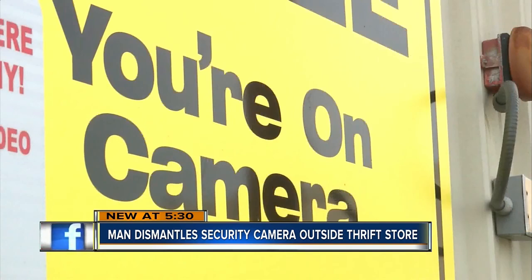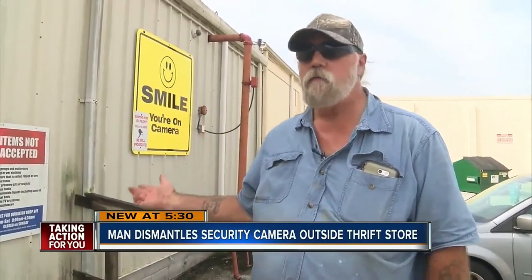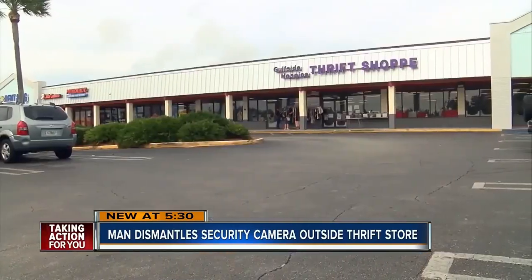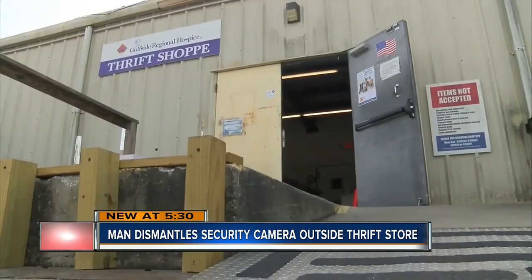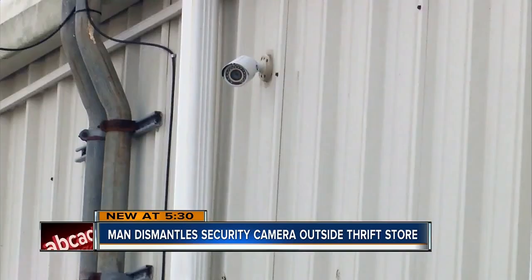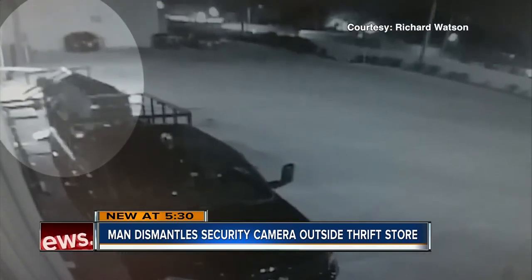It sounds pretty damn silly to me, because if you're going to go to that trouble, why wouldn't you look around? It's a 5-foot by 5-foot sign. Earlier this month, Rick Watson, the property maintenance man, was checking on the cameras he propped up behind Gulfside Hospice Thrift Store when he noticed one of them was gone. After reviewing hospice's cameras, they found this man hopping into the bed of his truck, stealing it.